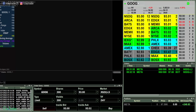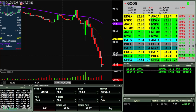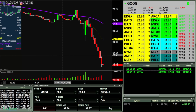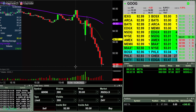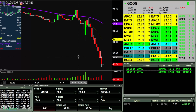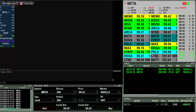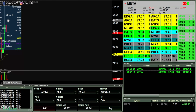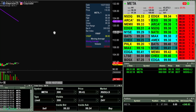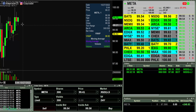And look at Google. Just straight down. I mean, you can't go short now. That's just totally chasing. Hop back over here to Facebook. Yeah, and this one's actually uptrending. So a lot of tech stocks downtrending, but Facebook actually uptrending right now.